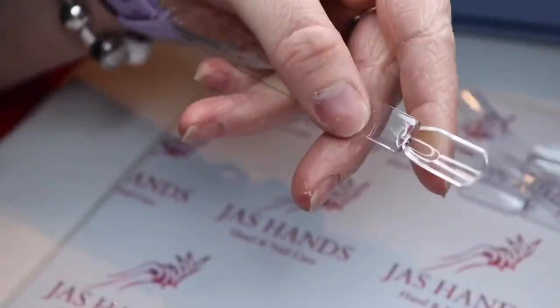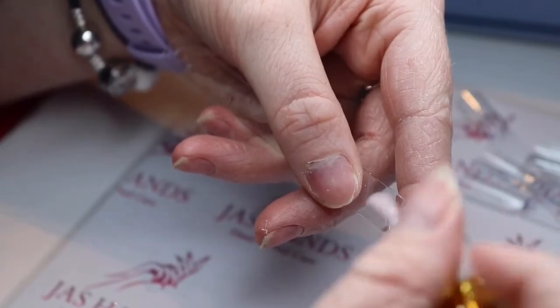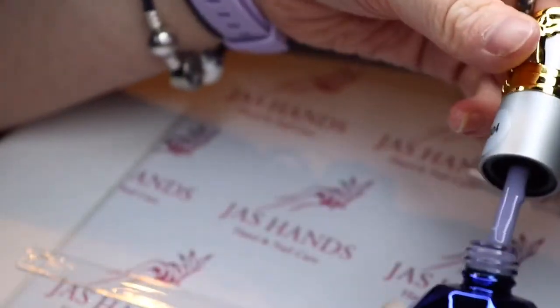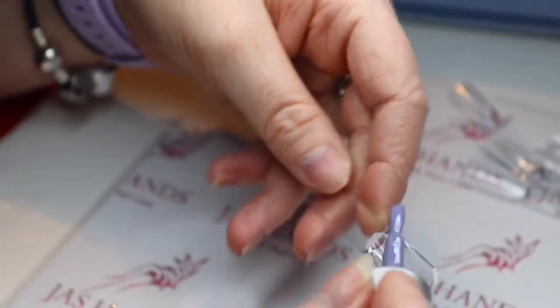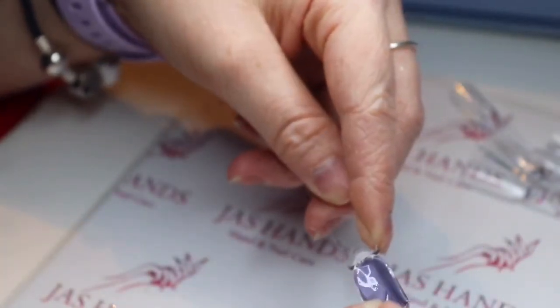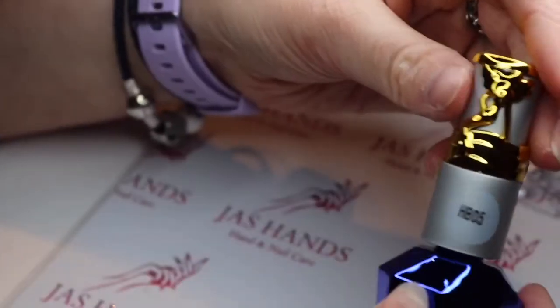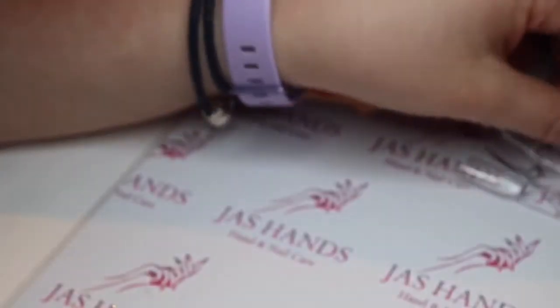This one is almost like a rosy, not rosy, but like off pink, grey, beige. And again, you can use this as a nude colour. It's really quite wearable and a nice consistency. Number 4 is this grey purple, I guess, almost blue. I'm doing a really bad job of explaining the colours today. But as you can see, it's quite a pretty, dusky kind of colour.